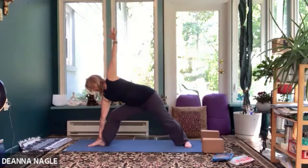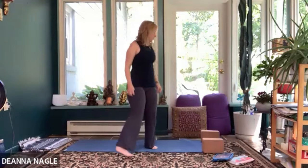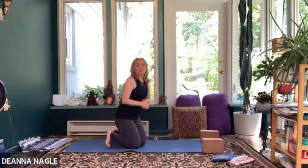On your next inhalation, bend into your knee, rise back up to your warrior two. Very good. Cartwheel your hands down. Step it back, down dog. Take the vinyasa if you would like. But notice if you get to the point where you feel like you're forcing, you're gripping, you're creating tension.